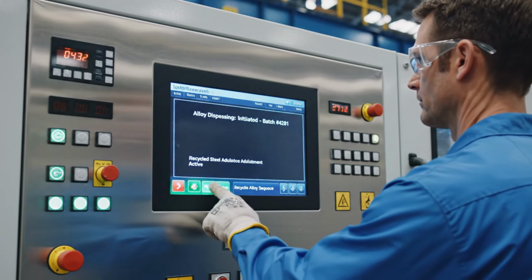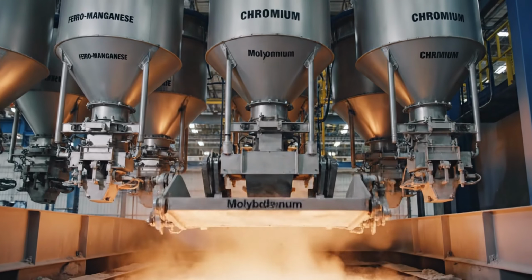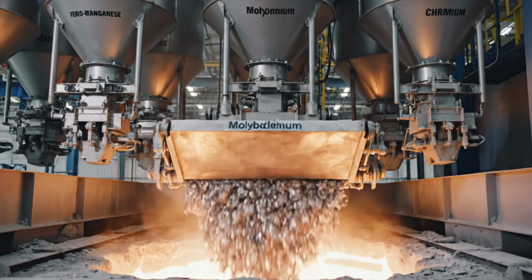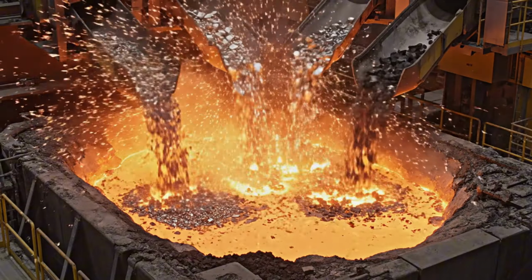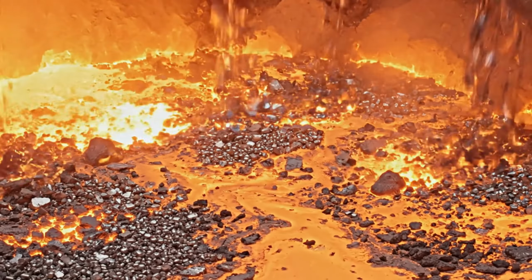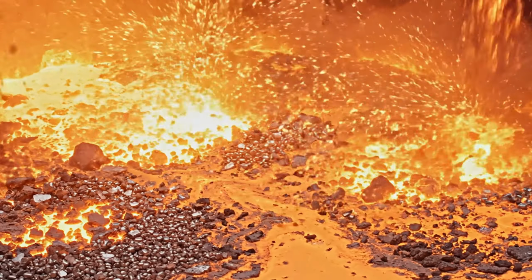Based on these crucial results, the automated system prepares to introduce specific alloy elements, tailoring the steel's properties. These carefully selected alloying agents descend into the molten bath, precisely adjusting the recycled steel's composition.